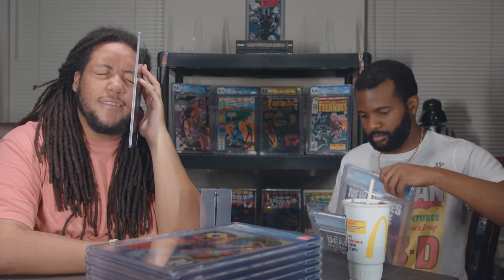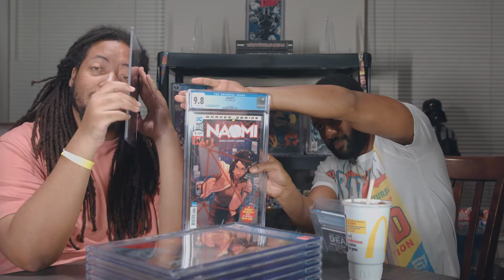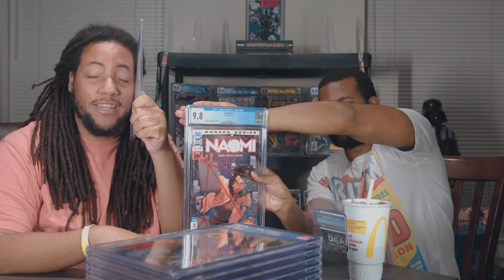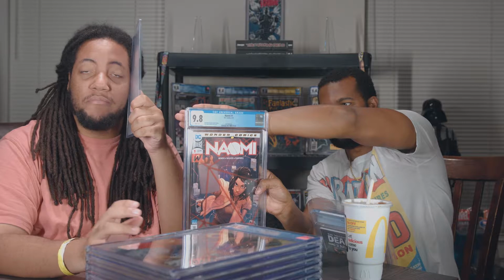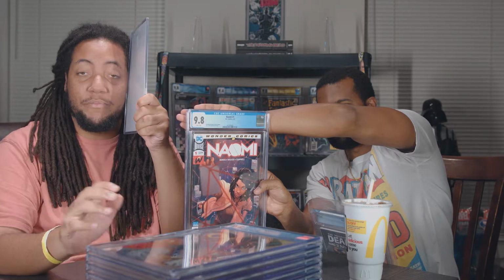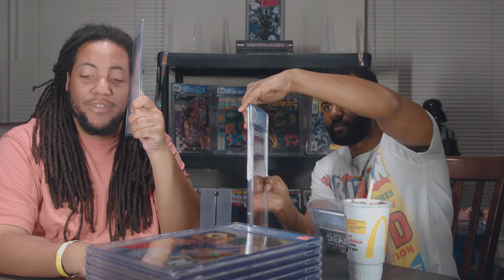All right, so this next book is Naomi #1, the regular edition. Let's talk about Naomi. When we first bought it, I bought it like the second week that it was out. I was like, yo, I want to get it because it's a black character. I didn't know there was going to be that super boom in the first month or two of the book being released. So I got it, and it was just sitting in my short bin, no bag, no board, for probably a month. I was like, oh, I should bag and board that.